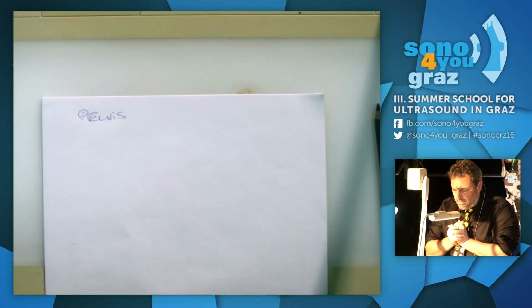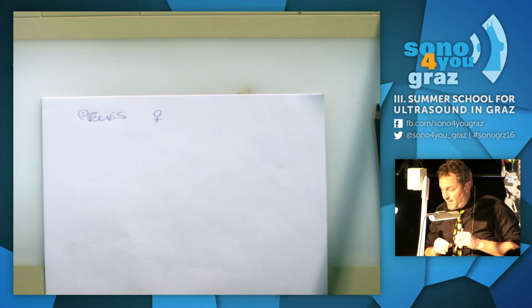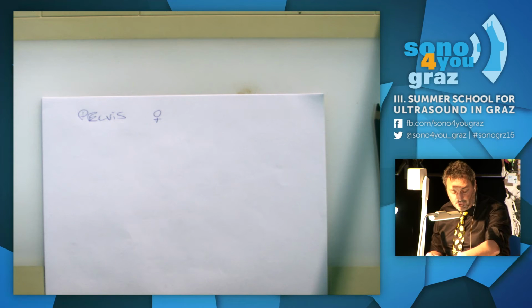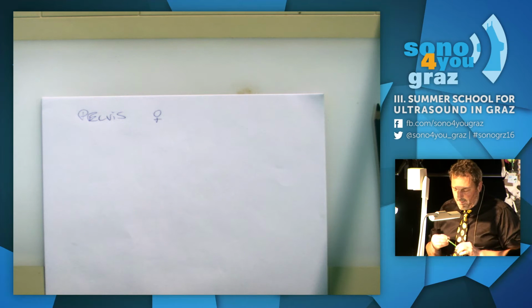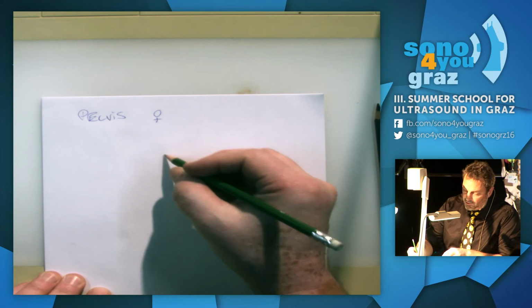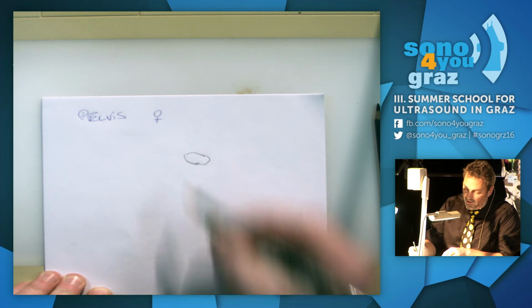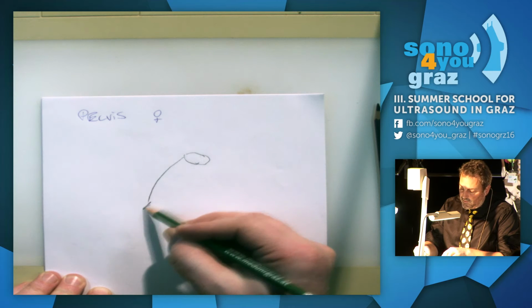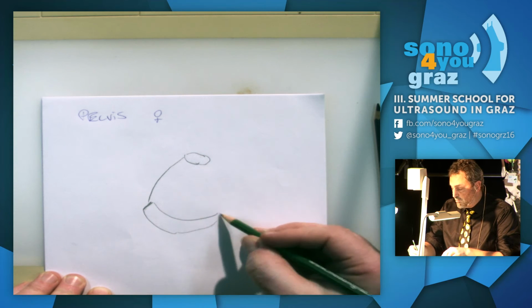And we start with the female area. So what we make now is a sagittal section through the body. Take first the bony part here, which is this symphysis. Then you get the plane of the pelvic entrance, with the sacrum dorsally.